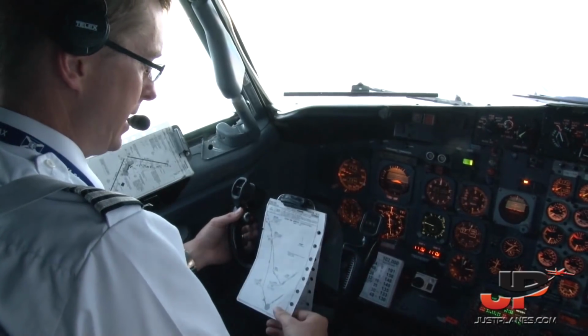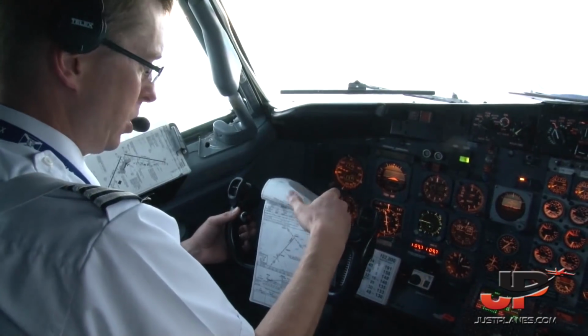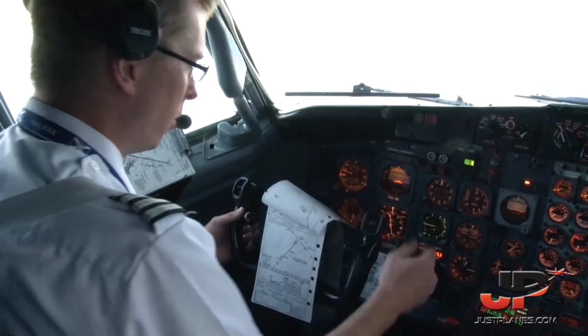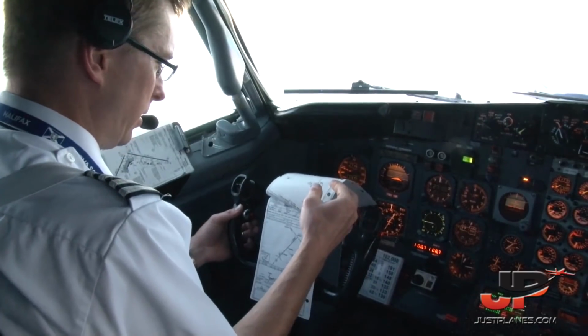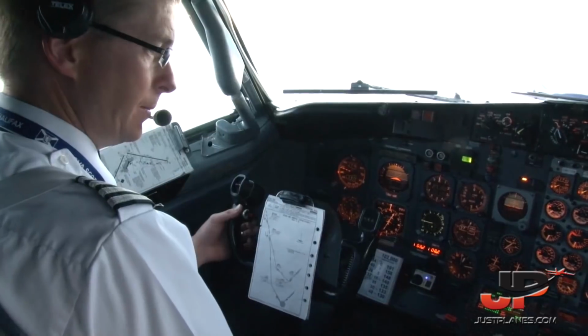Okay, we'll fly the TTAG 1 as published, as briefed, followed by visual approach runway 20, airport elevation 2373, final approach course of 200. In the event of a missed approach, we'll coordinate with the Edmonton Tower. Any questions? No questions.